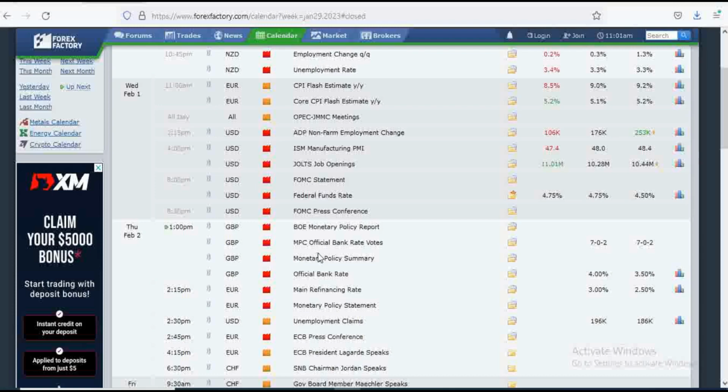I think Bank of England has been really hawkish for some time now, and we're most likely to see Bank of England come in with consensus here. We're looking at a 4.0 percent consensus. We're looking at a 50 basis point increase in terms of interest rate.